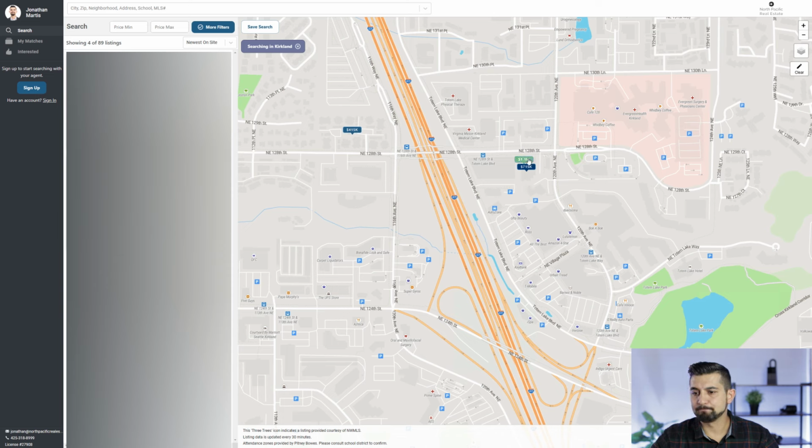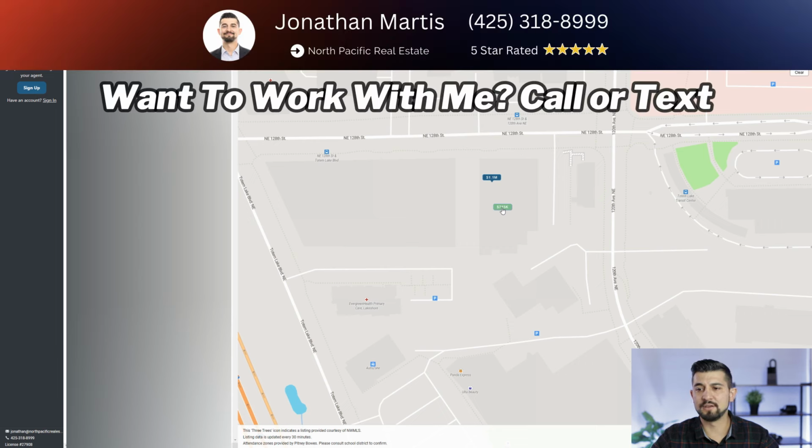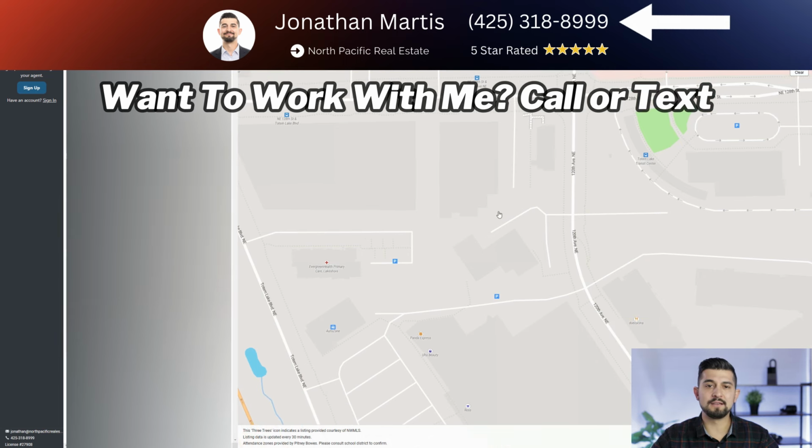There's a condo here. It's a 2-bed, 2-bath, a little over 1,000 square feet. It's $1.15 million. And there's another one here. It's a 1-bed, 1 3/4 bath, 917 square feet for $715,000. Now the benefit of being here is that you're going to be close to a lot of shopping and restaurants.